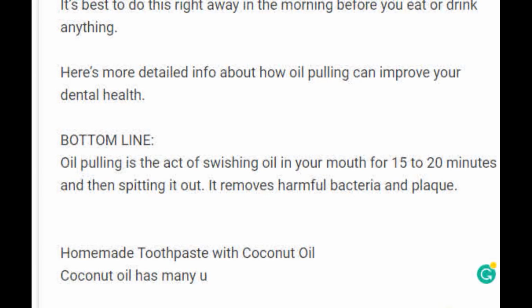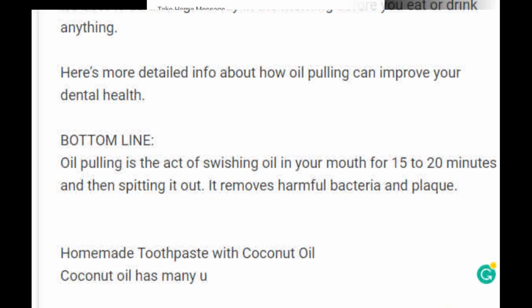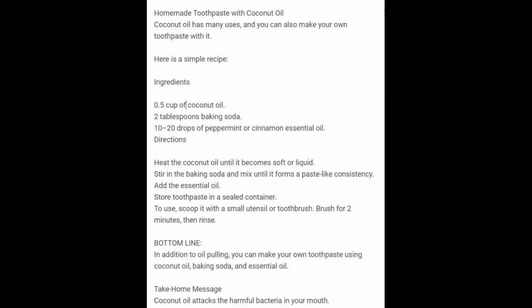Homemade toothpaste with coconut oil. Coconut oil has many uses, and you can also make your own toothpaste with it. Here is a simple recipe. Ingredients: 0.5 cup of coconut oil, 2 tablespoons baking soda, 10 to 20 drops of peppermint or cinnamon essential oil. Directions: heat the coconut oil until it becomes soft or liquid. Stir in the baking soda and mix until it forms a paste-like consistency. Add the essential oil. Store toothpaste in a sealed container.